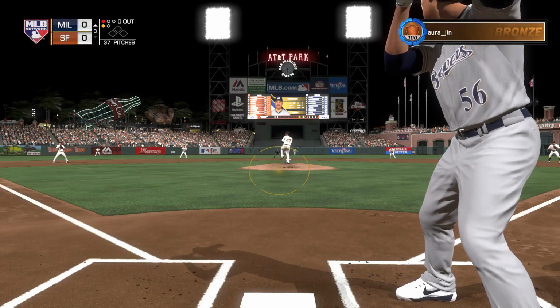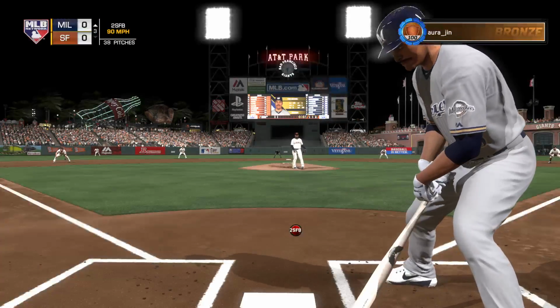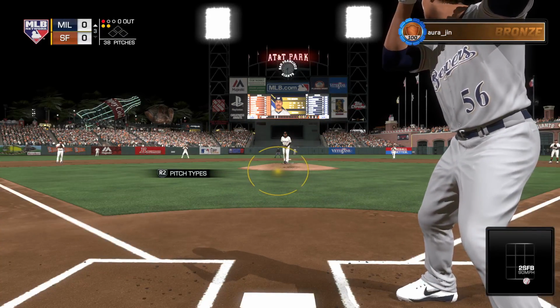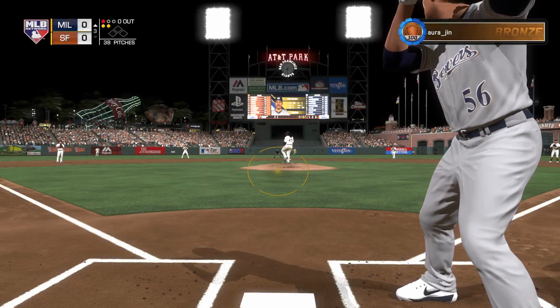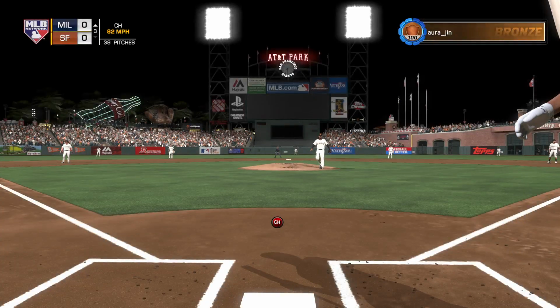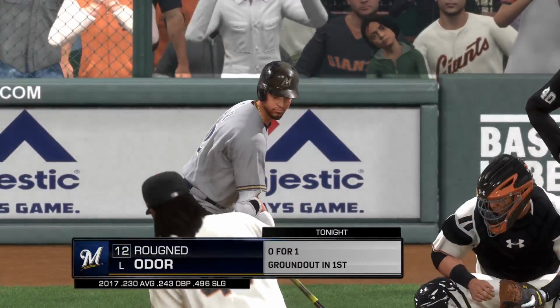Ready with the 1-1 pitch. And this is taken for a called strike. Oh, that's a tough call. Now 1-2. Here it comes. And a check swing here, but the bat clearly breaks the plane as he's set down for the first out.